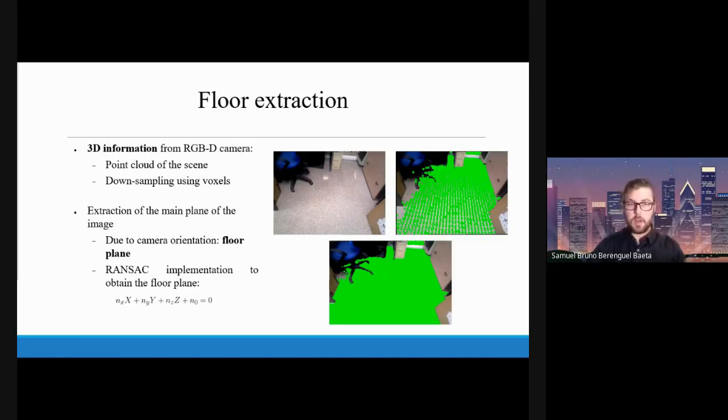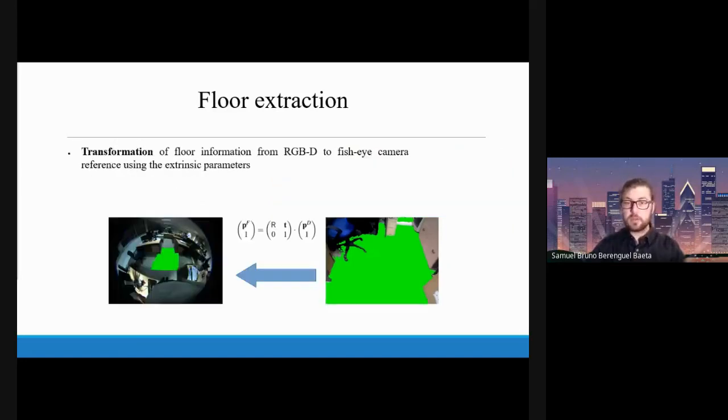The floor detection is made with the 3D information provided by the RGB-D camera. We implement a RANSAC in order to extract the main plane of the point cloud provided by the RGB-D sensor, which, due to the orientation of the cameras toward the floor, will be the floor plane. After the RANSAC algorithm, we get the plane equation of the floor, which will allow us to make measurements.